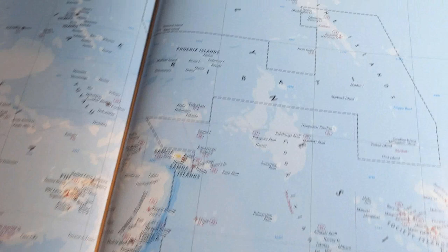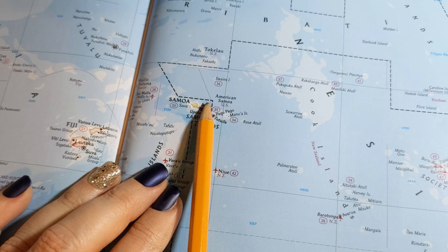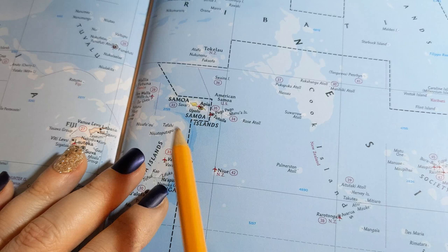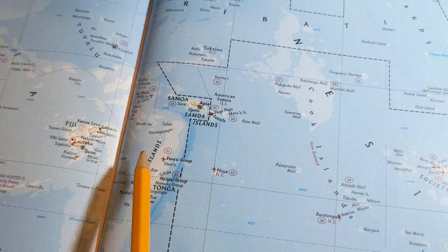You can see it says the Samoa Islands. So there are two different Samoas. We're going to talk about just Samoa today. But these islands over here are American Samoa, and they are part of the United States of America, whereas Samoa is an independent country. Now, this line you see going through here is the international date line. So American Samoa and Samoa are in two different days. Very interesting, even though they're so close together. We'll talk about that a little bit in its history.